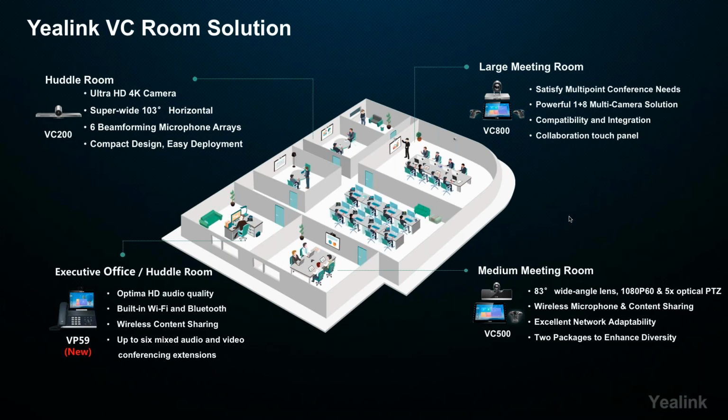We see here, from the huddle room to the medium and large meeting room, on through the executive office or remote office user, we have a video application that's going to be pretty dynamic in terms of how the platform and the use cases they need to support can be deployed. We'll talk about the specific features of each and every one of these hardware endpoints as we go through. But the takeaway from this slide is that Yealink, as it stands today, as a video conferencing vendor, has a variety of hardware endpoints for a variety of work case and user scenarios.